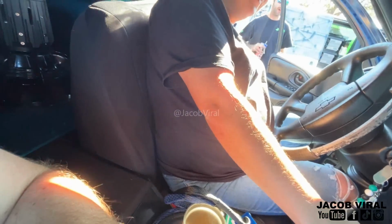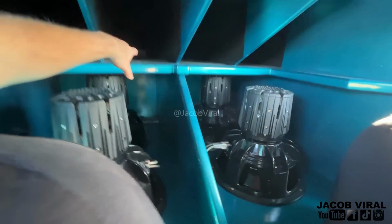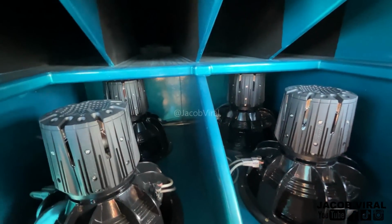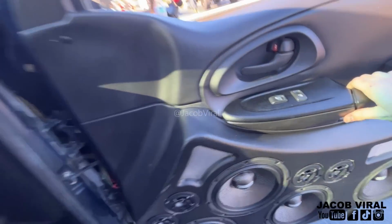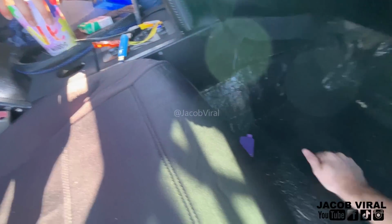Okay, nice. This is a nice paint job. Wow. This looks like a Paraflex style box. Wow. Awesome. Is the back open? I'm gonna go look at it too. Floor is solid. Wow, everything is. That's nice.